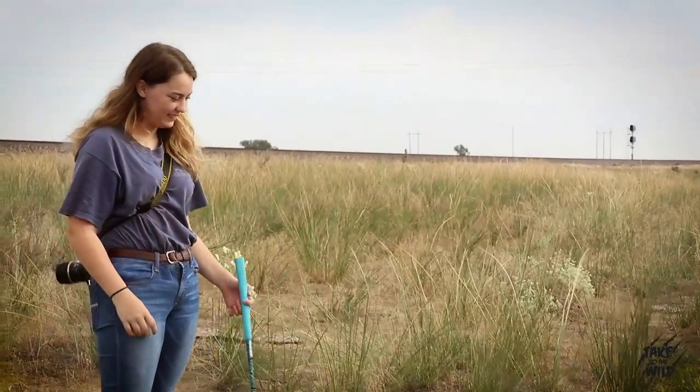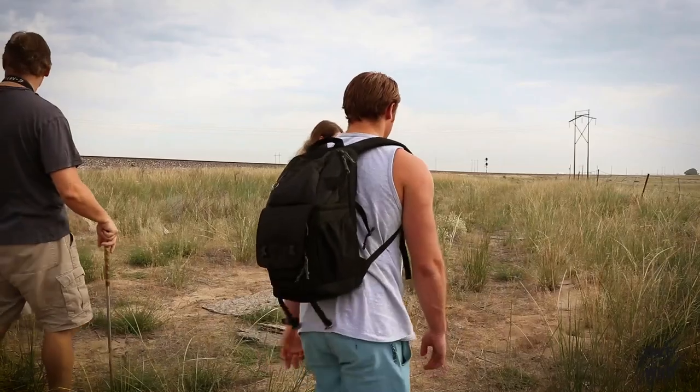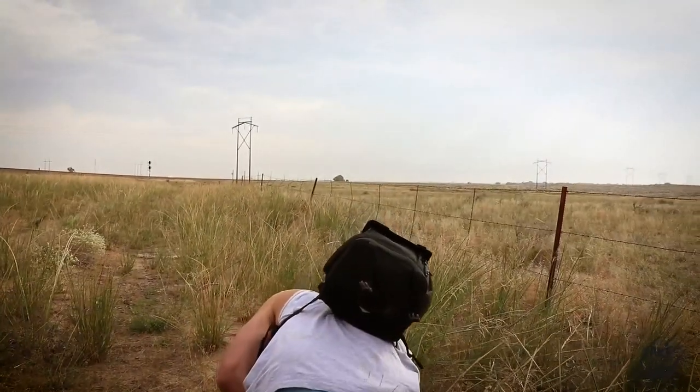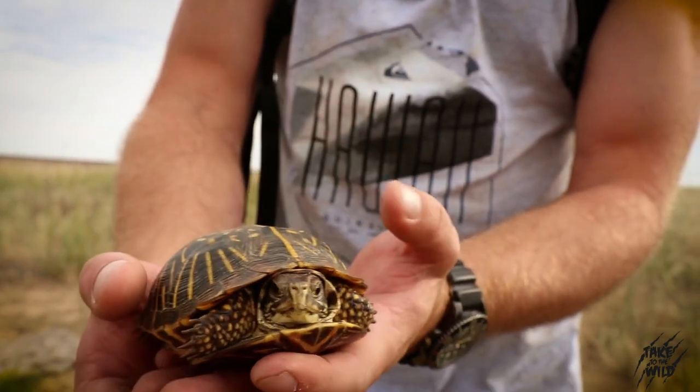So we got a box turtle here. What? Yes. Or western. Can't believe we all missed it. That's a pretty one. Very dark. So we got a little box turtle. Everyone loves turtles. He's really pretty.